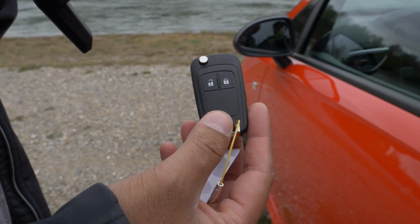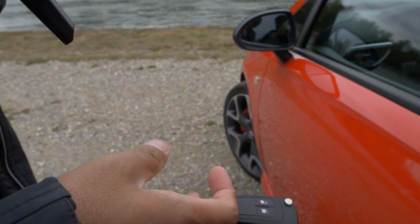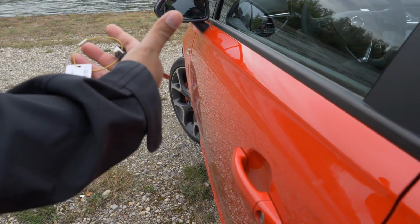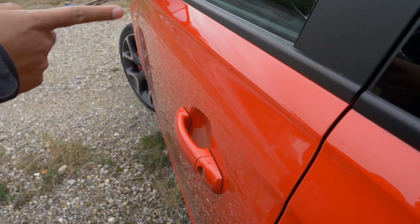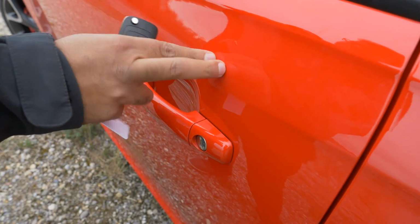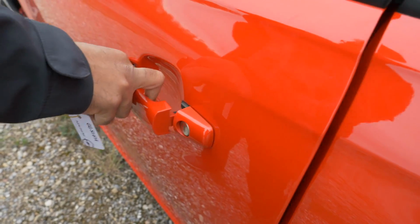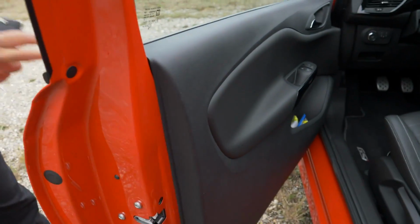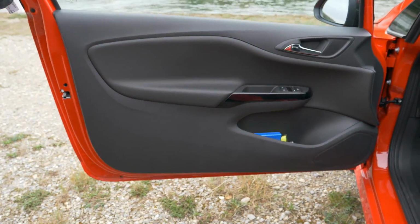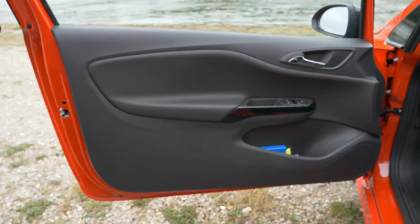Here we have the key for the Corsa GSi. Nothing special. By the way, this color is called Pull Me Over Red and not Catch Me Red, but it's more or less the same thing. Anyway, 3-door, which means that this side door is a little bit longer, so you've got to be a little bit careful in tight car parks. The door opens really wide, so it gives you really nice access to the interior.